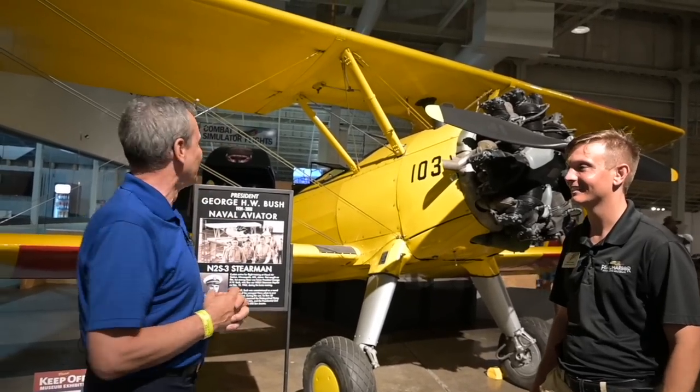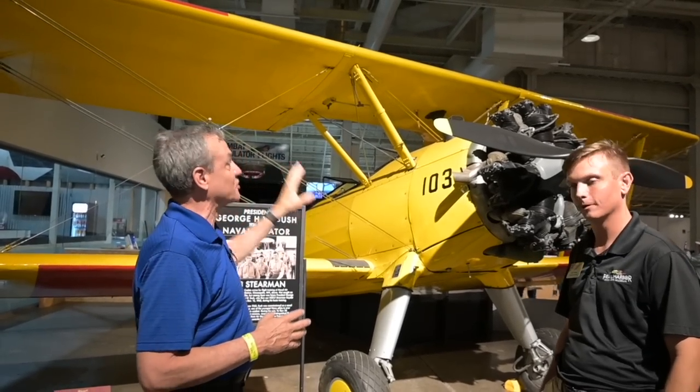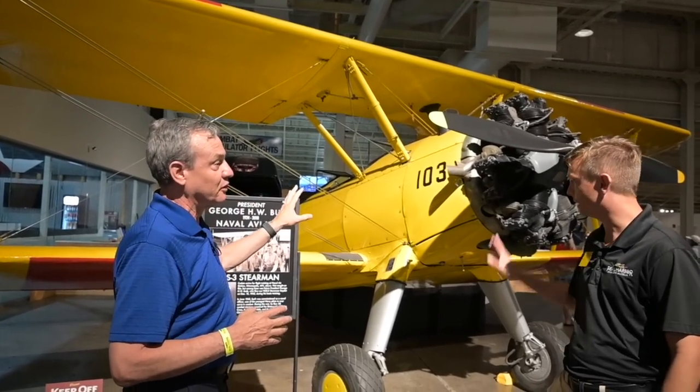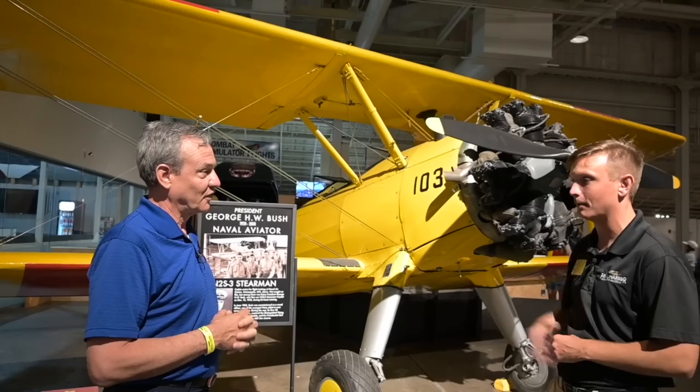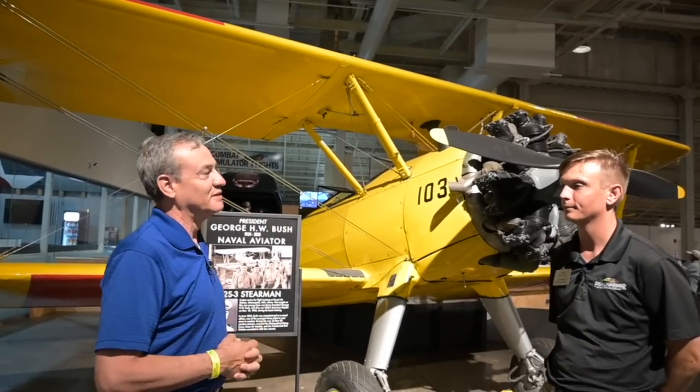So this was actually not a replica, but one of the planes that he might have flown. We have the log books with the matching tail numbers and bureau numbers of this aircraft as well. So he actually flew this airplane. Amazing.